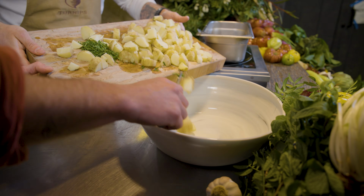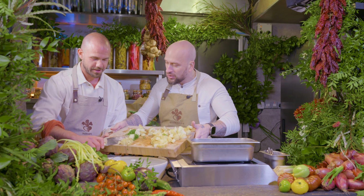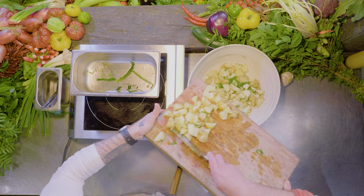Push it in. Yes. Turn the knife around, sir. No. Yes, that's the blade. Push this in as well, yeah? Here we go, yes. Don't use the blade to push, obviously.